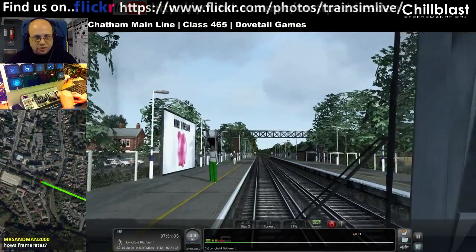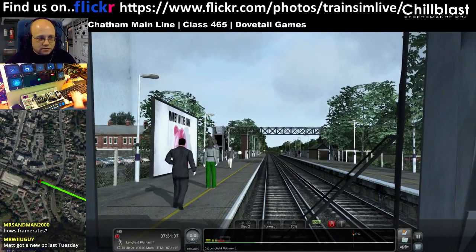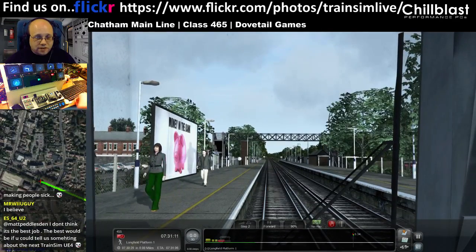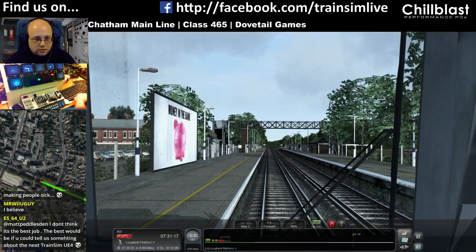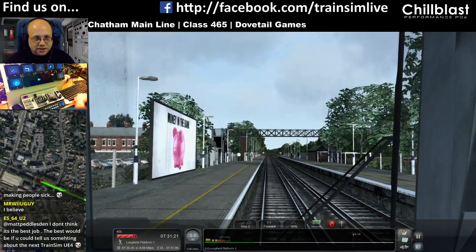So yeah, I bought myself a kicking desktop, and frame rates, what have we got at the moment? Getting 50 FPS at the moment, thereabouts. I've got SSAA set to 2x2. Pretty much everything else is set up.